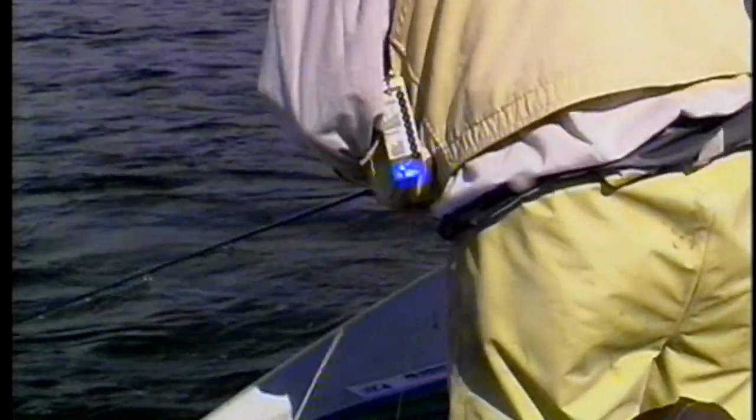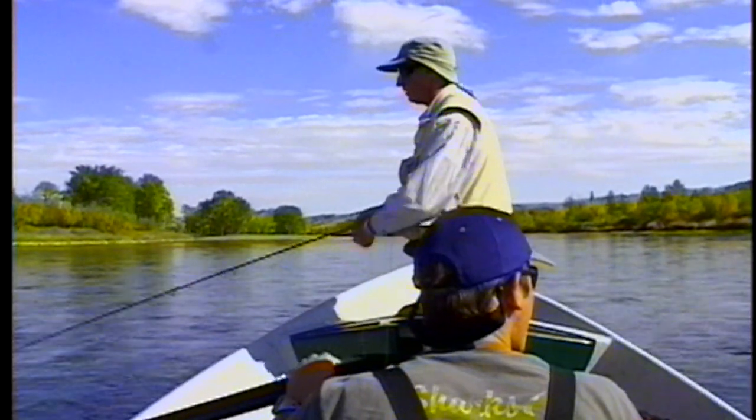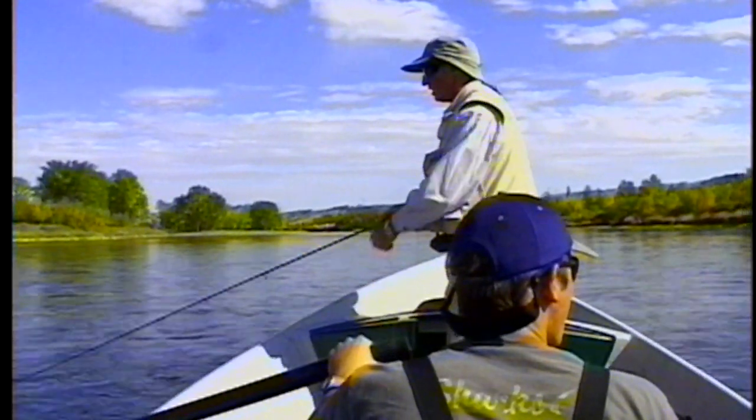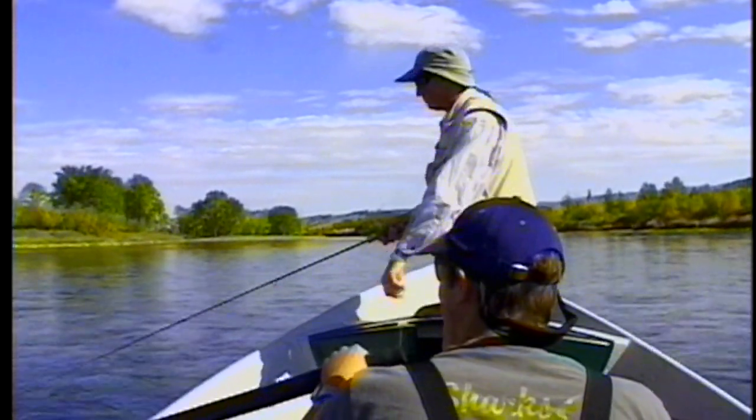I'll just talk a bit about presentation of streamer patterns. We use a sink tip line and we cast toward shore usually or across pocket areas. We make relatively short casts so that we can cover a lot of water with really fast strip retrieves. I'm in relatively shallow water here and fairly quiet water, so I'm stripping and making my retrieve as soon as the fly hits the water.